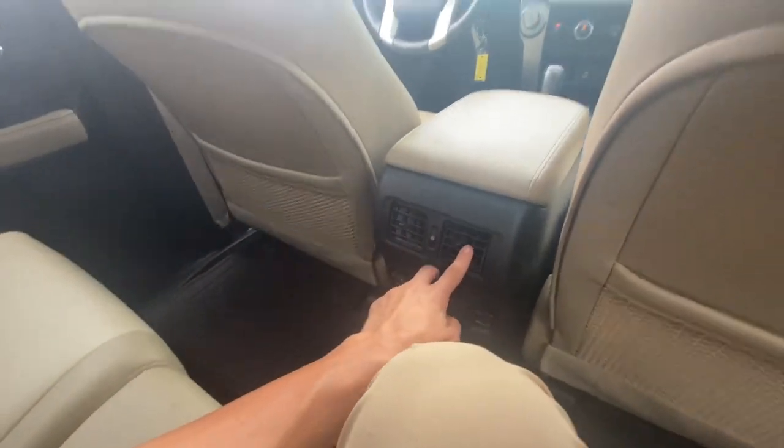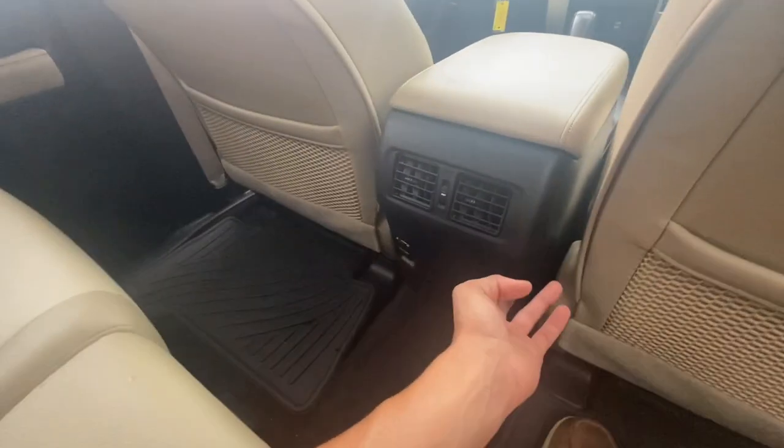Storage pockets with some netting here. Adjustable fans, which I do like. There is a fold-down armrest, a fan, and there are power outlets.